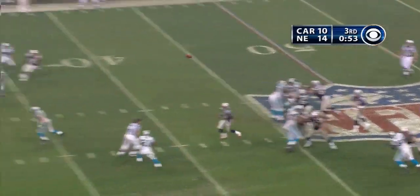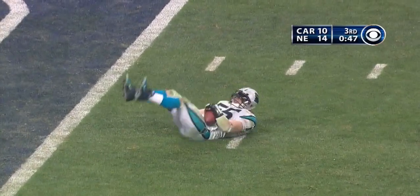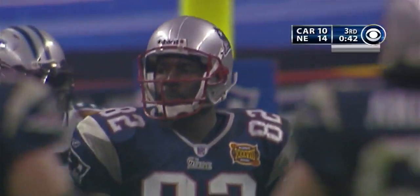2nd and 12. Brady throwing up the middle. He's got his man inside the 20. Inside the 10-yard line is Daniel Graham. Loose football, but the ball has been blown dead back at the 9-yard line.